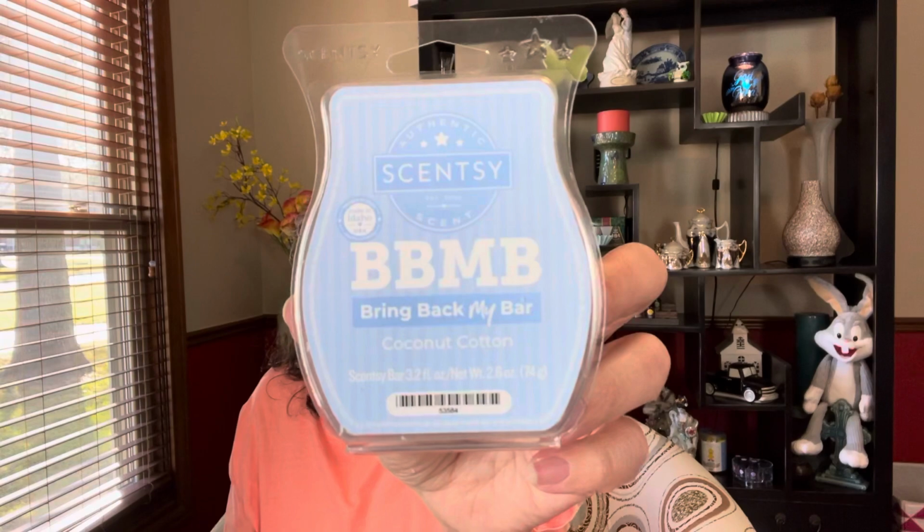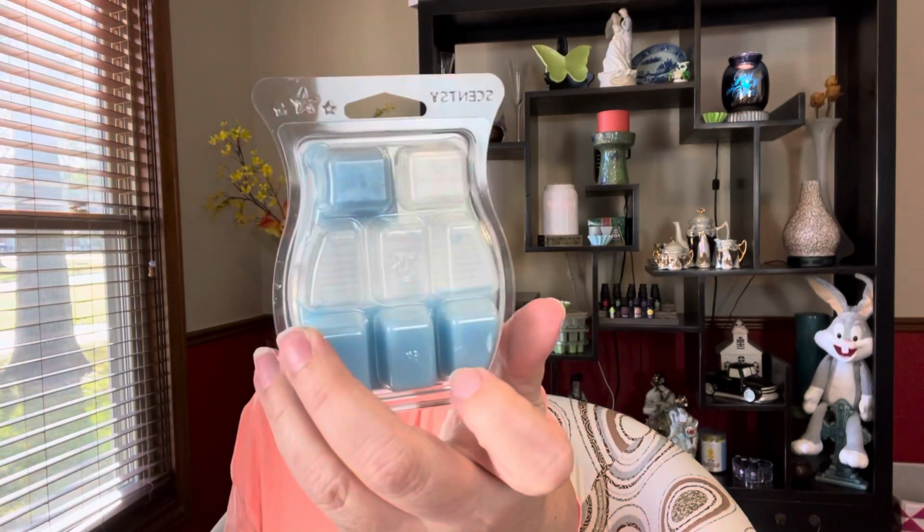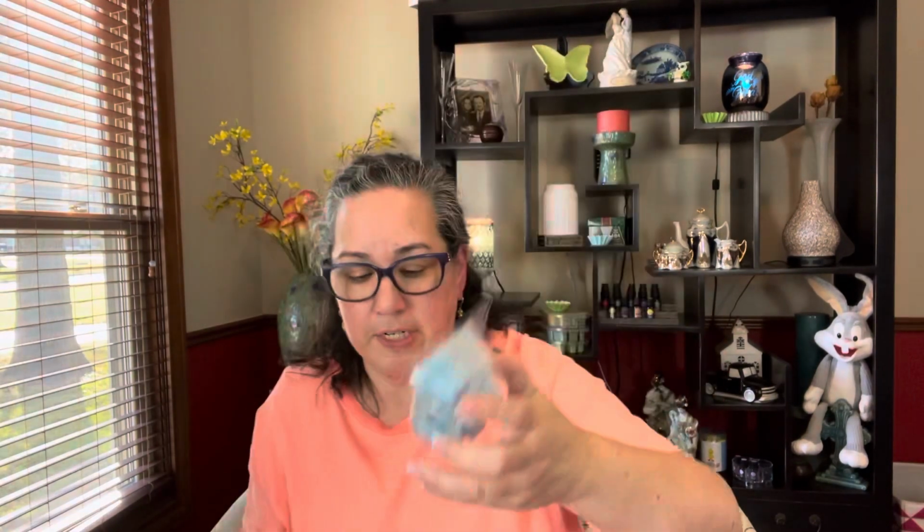Here's a clamshell that I started this week. I need to get through the ones that I still have now that I know that my husband's not crazy about it. And I did this one in the dining room. He didn't say anything, I guess, because it wasn't our bedroom. He didn't really notice. So that was coconut cotton. I did 4 cubes in the dining room.